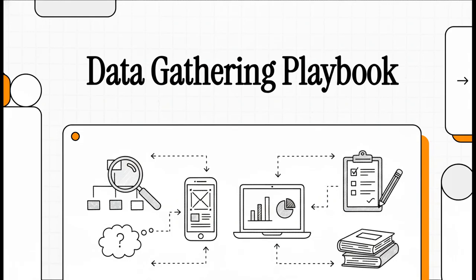Have you ever used an app and thought, wow, it's like they read my mind? Or navigated a website that just works perfectly? Well, that's not magic, and it's not a lucky guess. It's detective work. Today, we're cracking open the researcher's playbook to see exactly how they gather the data that shapes our world. Let's dive in.